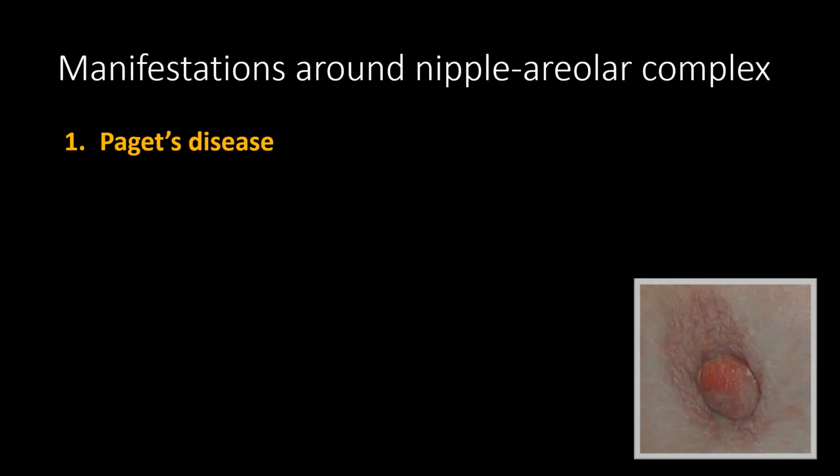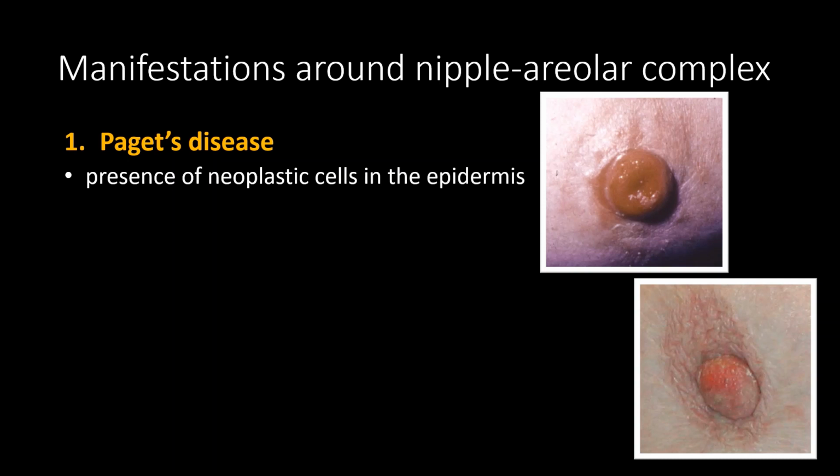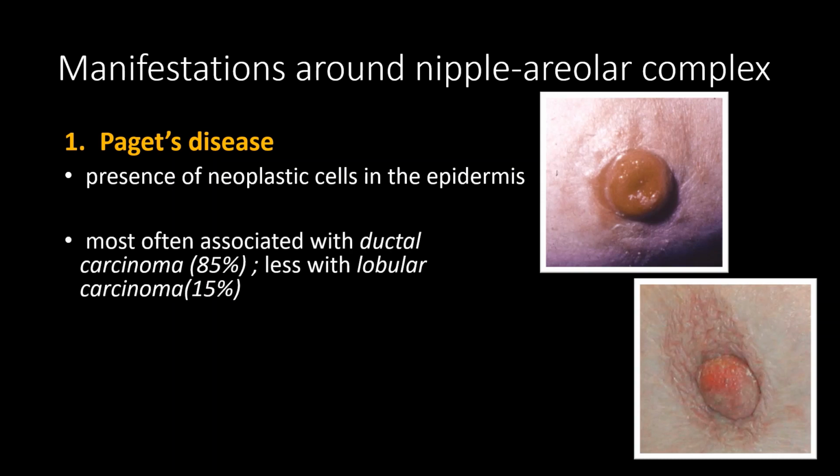Paget disease or eczema. Paget disease of the nipple-areolar complex is characterized by the presence of neoplastic cells in the epidermis. These cells infiltrate and proliferate in the epidermis, causing thickening of the nipple and the areolar skin. 50 to 60% of patients with Paget disease will have a malignant tumor in the underlying breast parenchyma. Paget disease is most often associated with ductal carcinoma and less with lobular carcinoma. Early stages of Paget's disease can present as eczema.